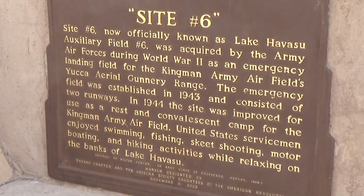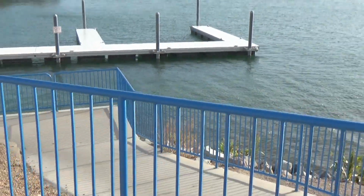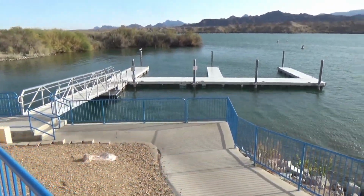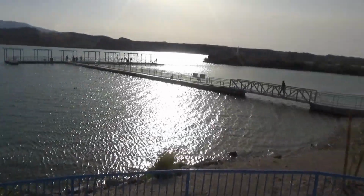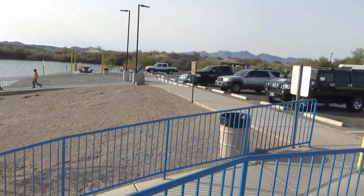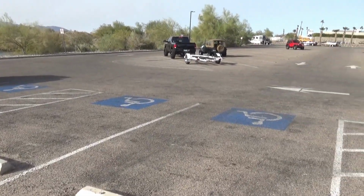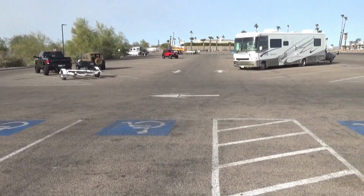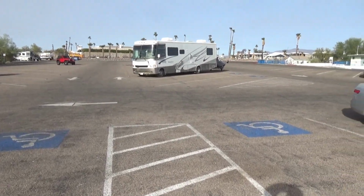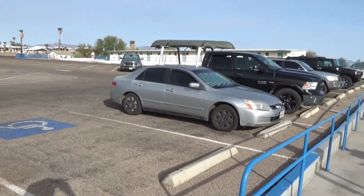Here's a plaque showing the history of this place. And let me show you around here. They've got those boat docks there and a little bit of a beach here at the bottom of the parking lot. So tomorrow, I'm going to come down here and spend tomorrow night here from the place where I am now that I'll show you later.